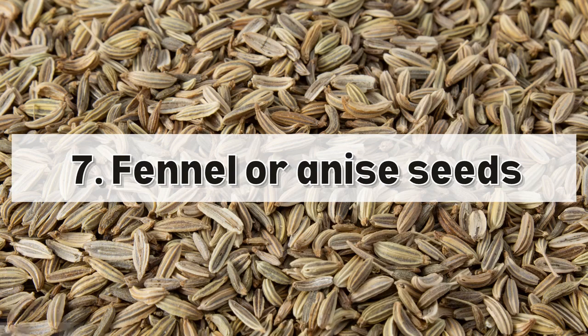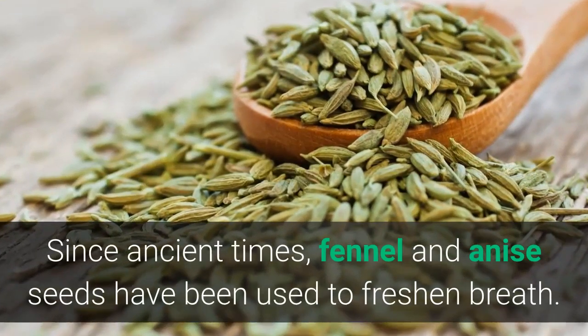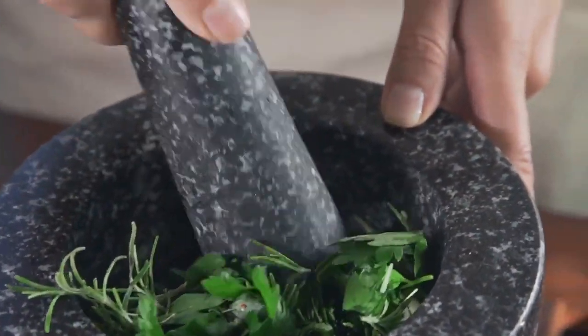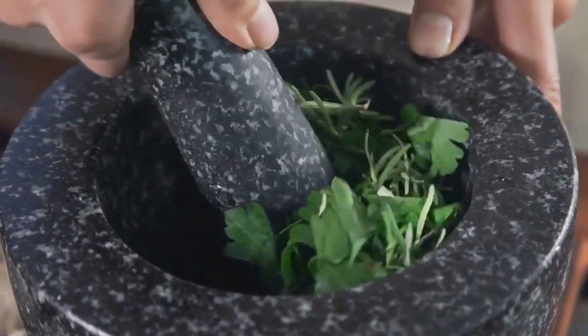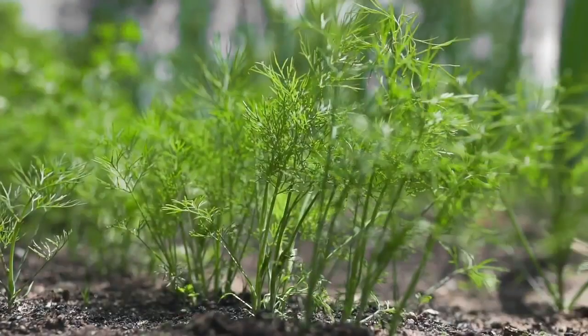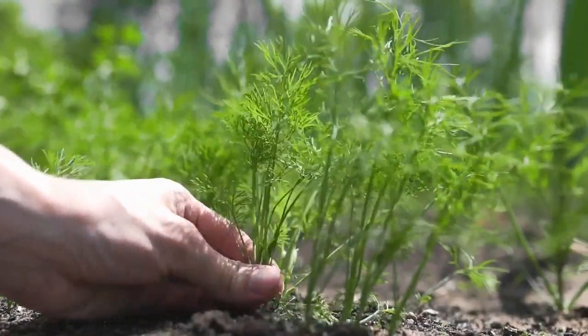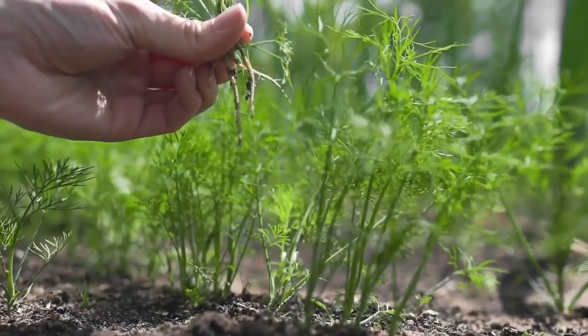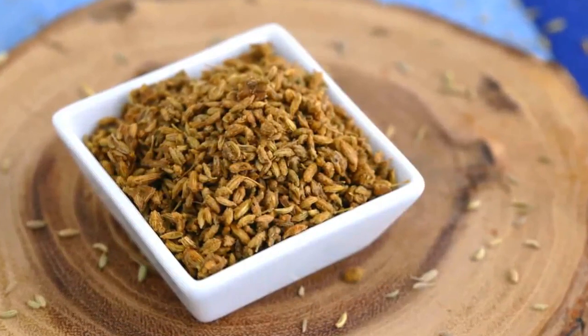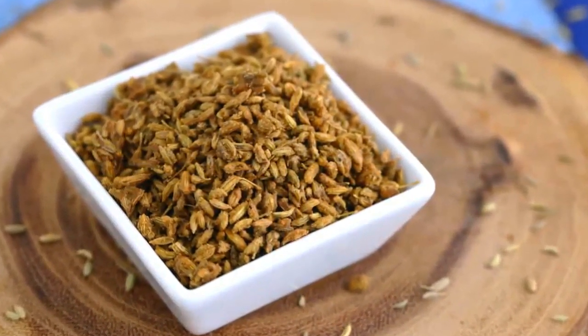Number 7. Fennel or anise seeds. Since ancient times, fennel and anise seeds have been used to freshen breath. In parts of India, roasted fennel seeds are still used as mukwas, or mouth fresheners, to cleanse after-dinner breath. They taste sweet and contain aromatic essential oils that give the breath a fresh scent. Fennel and anise seeds can be eaten plain, roasted, or coated with sugar.